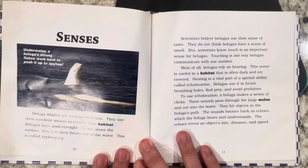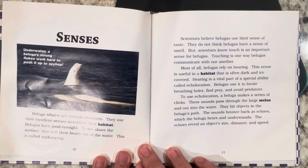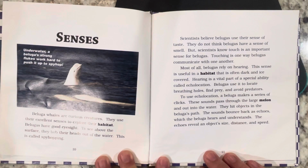Senses. Underwater, a beluga's strong fluke works hard to push it up to spy hop. Beluga whales are curious creatures. They use their excellent senses to explore their habitat. Belugas have good eyesight. To see above the surface, they bob their heads out of the water. This is called spy hopping.